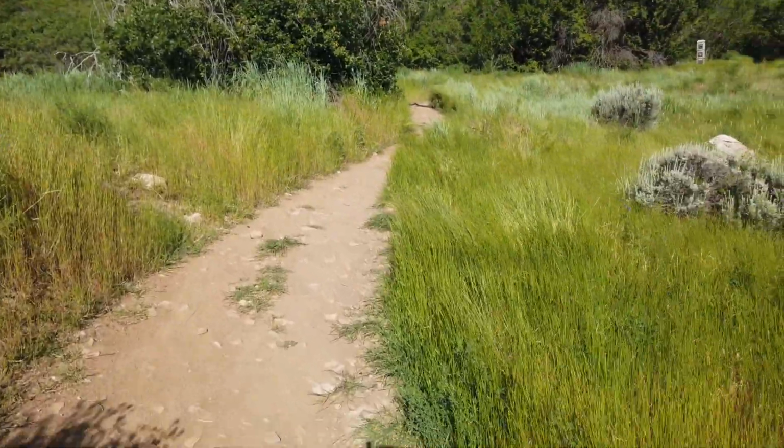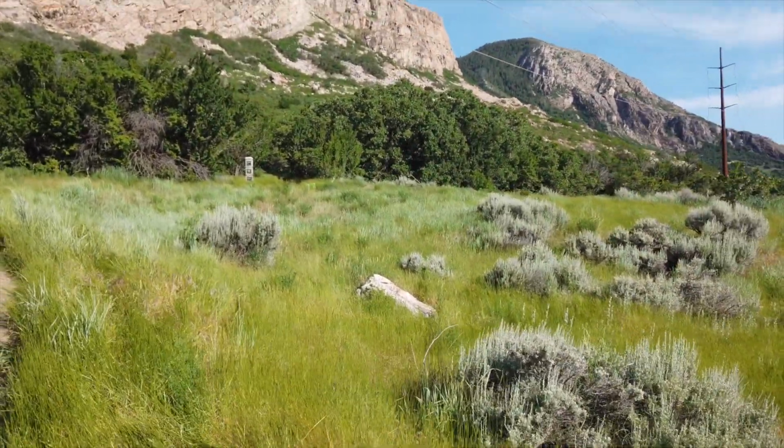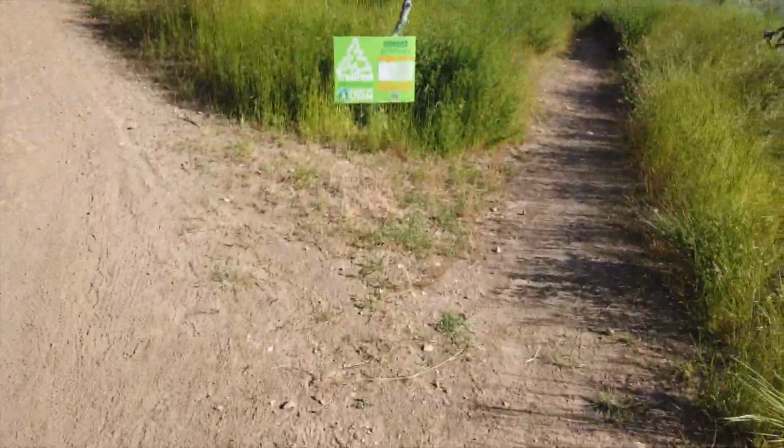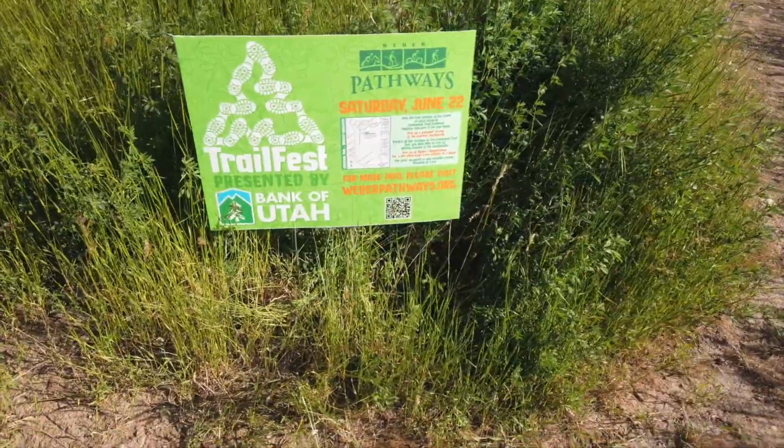So I'm just following this nice wide path. That's how a lot of bikers take it, a lot of bike tracks, but a lot of footprints too. You can see how wide it is, and then up here is, I think, where we're gonna kind of turn south and follow the power lines to where we need to go. Here's a cool sign for the Pathways Trail Fest. There's a lot of slithering around in the grass today, and it's making me kind of sketched out. Not so much for me, but for the dog. I know to stay away from snakes, but he sure doesn't. So anyway, if you see me looking over my shoulder or down quite a bit, that's why. Gotta be careful out here.